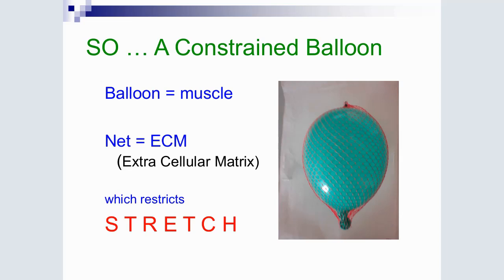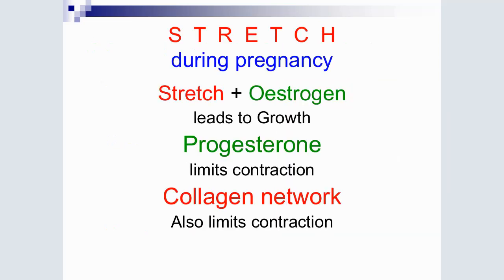Next slide, please. So during pregnancy, stretch and estrogen leads to growth. Progesterone limits contraction. And also, this is the new bit, the collagen network also limits contraction.